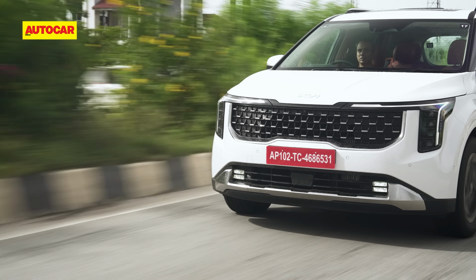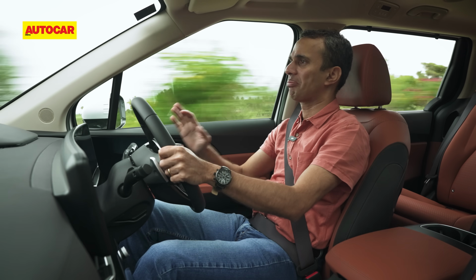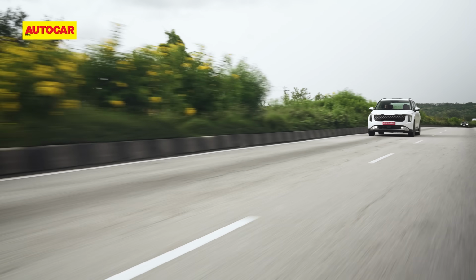At high speeds, body control is pretty good. In fact, the highway we're on does have a few slight undulations, but it's not causing the Carnival to lift or float, and body control at high speed straights is pretty good.